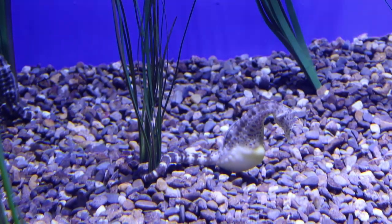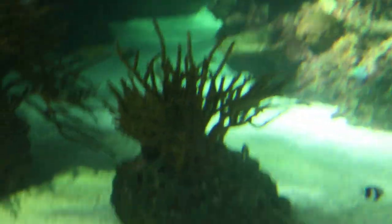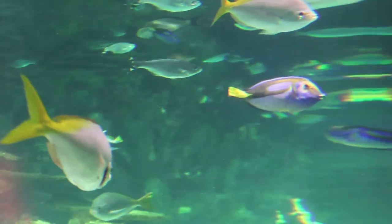Their prehensile tail. Look, Dory is swimming in there. Where? In the middle. Okay. Oh, there she goes. Patty found Dory. She's lost. Look at her. She's like, where is everybody? What's going on? Hello? Is she looking for Nemo? Nemo, where'd you go?